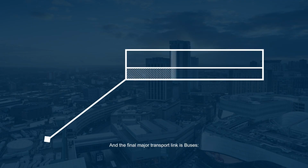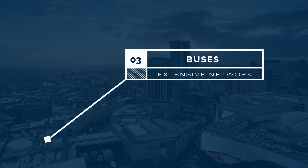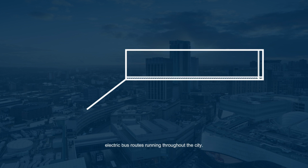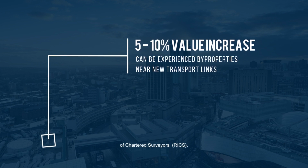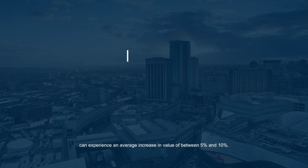And the final major transport link is buses. Birmingham has an extensive bus network, with several major environmentally friendly electric bus routes running throughout the city. According to a study by the Royal Institution of Chartered Surveyors, RICS, properties located near a new transport link such as a tram or train station can experience an average increase in value of between 5% and 10%.